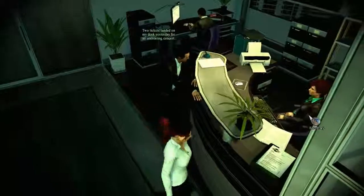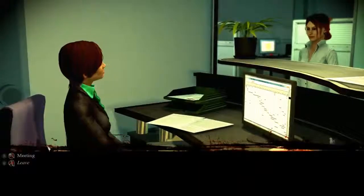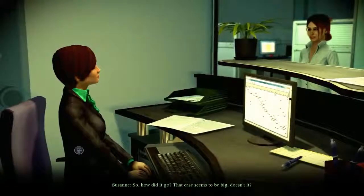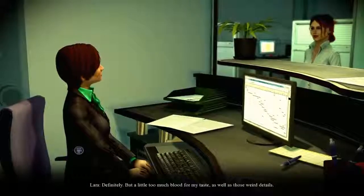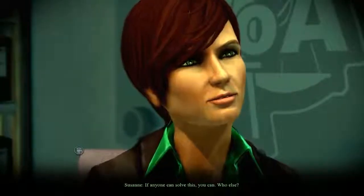Two tickets landed. Suzanne? Yes, Laura? So, how did it go? That case seems to be big, doesn't it? Definitely, but a little too much blood for my taste, as well as those weird details. If anyone can solve this, you can. Who else?